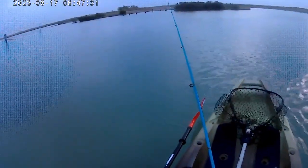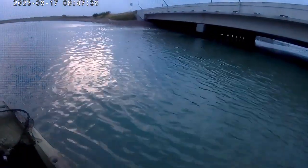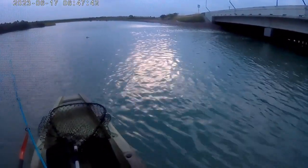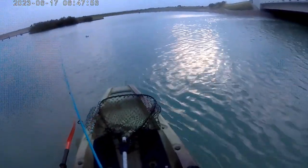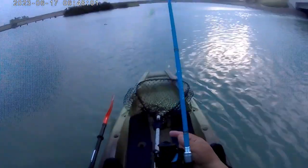The tide is going in, and I think it's gonna switch, which is good for me. I could just drift out there, not even have to paddle, because the current will take me out to the fishing spot. But there's a bunch of people with the cast net catching bait. But today it's just gonna be artificial for me. Artificials.